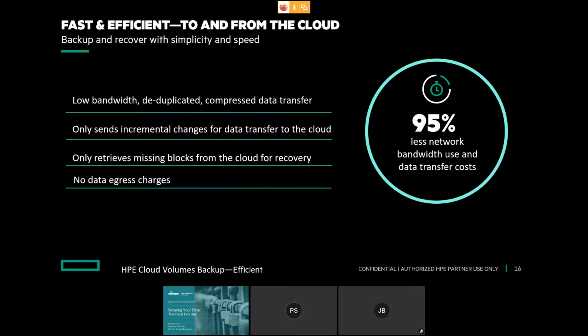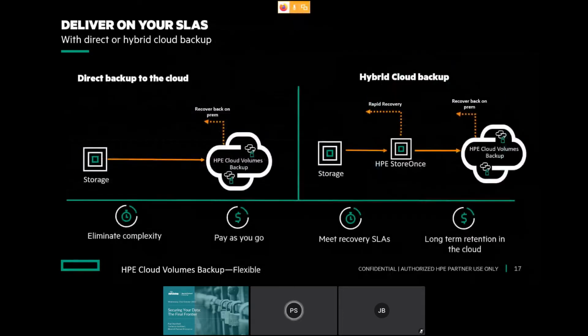It's very quick, it's very efficient, and in the event of you needing to recover that data, because of the changes that we have held within Cloud Volumes Backup, we're very quick and efficient at recovering that data. And obviously you're not using a third-party tool here. As you saw, the recovery is driven from within the Veeam interface, and it would be the same for any other ISV.